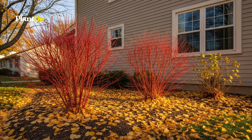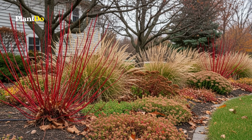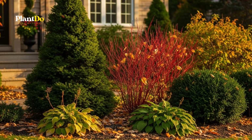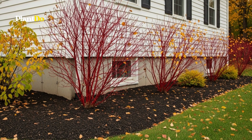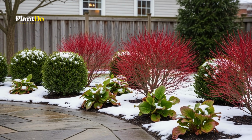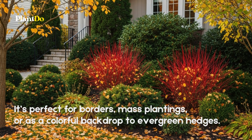Plant in full sun to partial shade with moist, well-drained soil. Red twig dogwoods are extremely cold-hardy and adaptable, though they look their best when pruned in early spring to encourage fresh, bright stems. They also tolerate wet areas, making them useful for low spots in the landscape. In October, planting this shrub sets you up for a spectacular winter display. It's perfect for borders, mass plantings, or as a colorful backdrop to evergreen hedges.